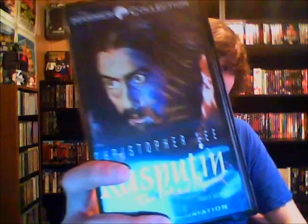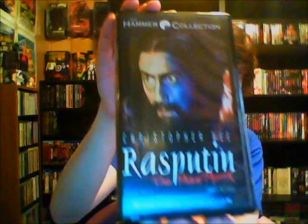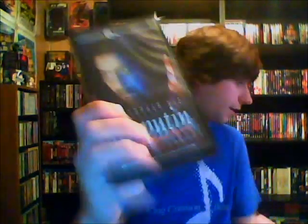This was actually really cool. This is an Anchor Bay VHS tape of a Hammer horror movie. So two of my favorite things, Hammer horror and Anchor Bay. So I felt like I had to pick this one up. This is Christopher Lee, one of my all-time favorite actors, in Rasputin, the Mad Monk. This is a really cool, interesting Hammer movie. Not that historically accurate, but still a really fun movie here.